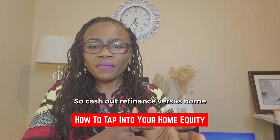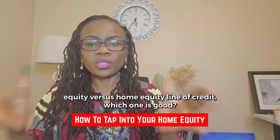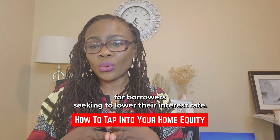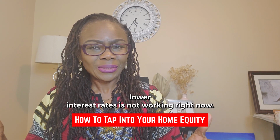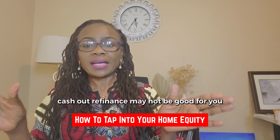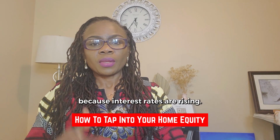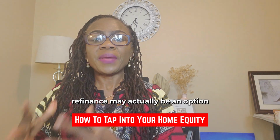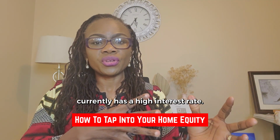So cash out refinance versus home equity loan versus home equity line of credit, which one is good? Cash out refinance can be attractive for borrowers seeking to lower their interest rate, but in this period, a lower interest rate is not working right now. If you have anything below 5%, cash out refinance may not be good for you because interest rates are rising. But in the future, if interest rates go down, cash out refinance may actually be an option for a borrower that currently has a high interest rate.